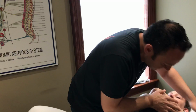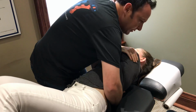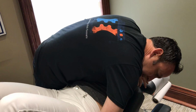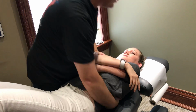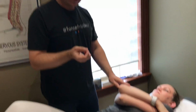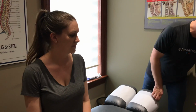So we're going to do this adjustment. Take a breath in and let it out. Try that again. Breathe in and out. A little stiff there. We got a little bit of movement. That's good. Now for the last one, for the neck, we're going to do chair, which is a really nice way to correct the neck subluxation. So we'll get you up to sitting for a second there. I'm just going to rearrange our room, move some stuff around.